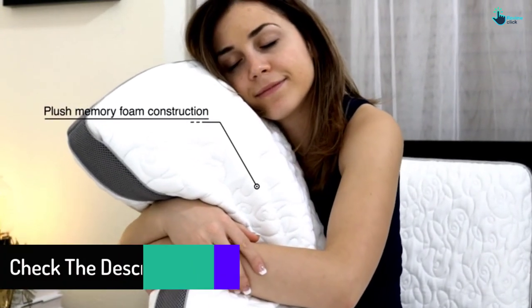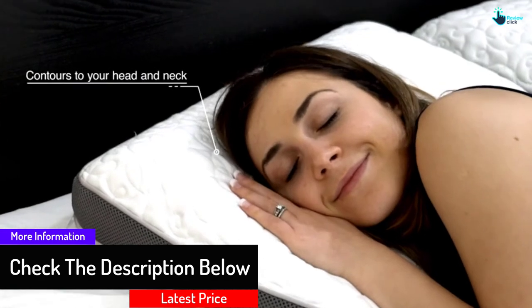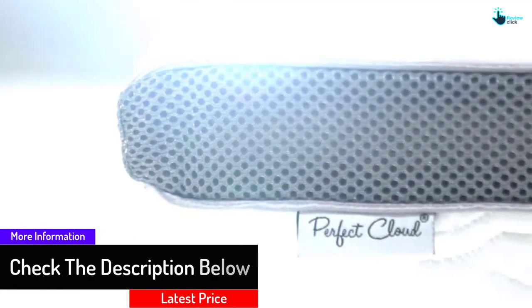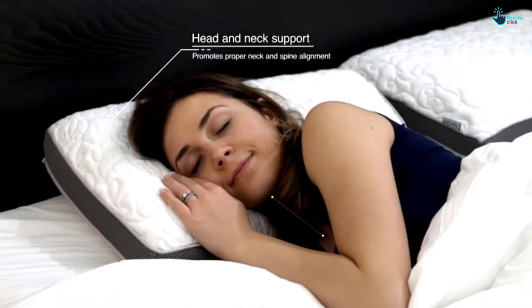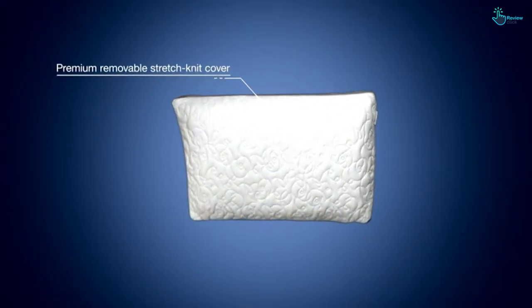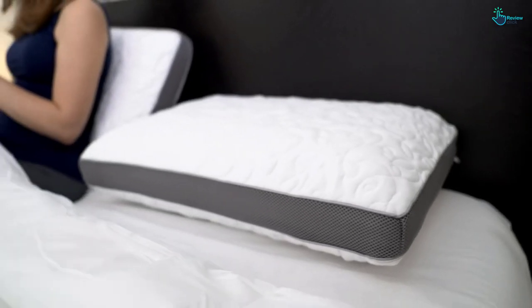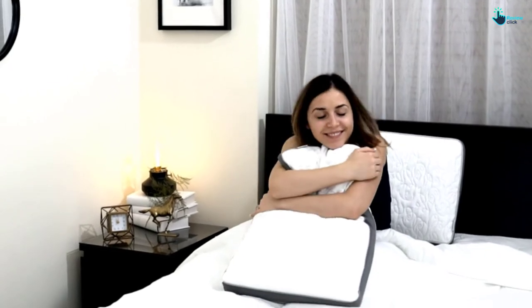You won't wake up at midnight with a sweaty neck or head, as there would be a continuous flow of air. Coming with a thickness of 5 inches, this pillow is an ideal choice for most types of sleepers. It has the perfect amount of density and supports you well. The high-quality knit cover comes with a zipper so you can remove it and throw it in the washer. So no need to get worried about the covers being dirty.